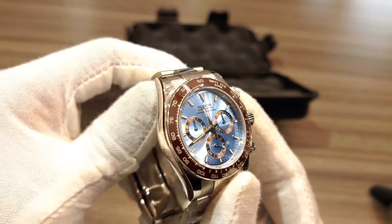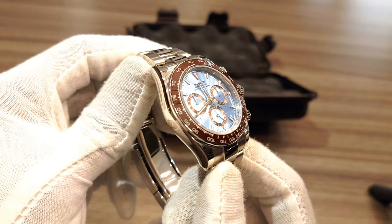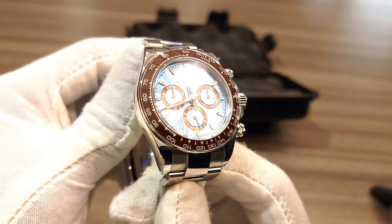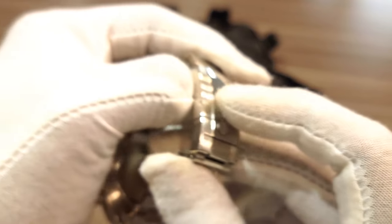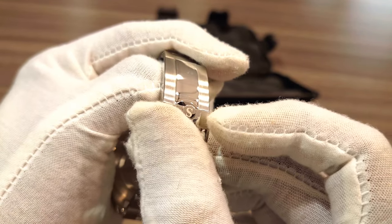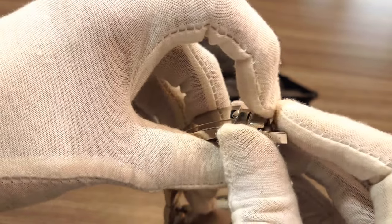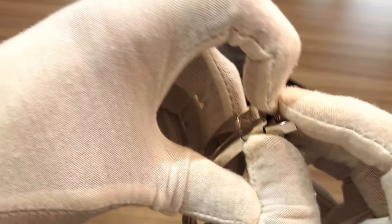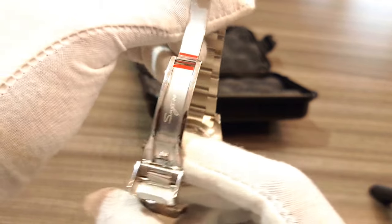So if you were familiar with that Daytona and you're like, man, that's out of reach, this is great. And then, of course, the clasp, you see the Sugess. So just imagine if that had the Rolex crown. Now, that will be the only downfall to this, because this is a homage timepiece. But I think it's, man, nice.